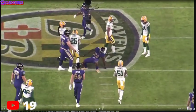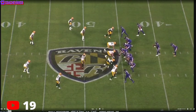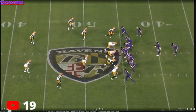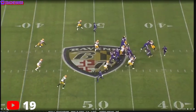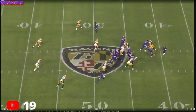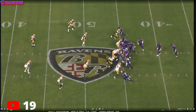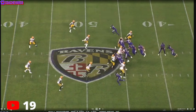Again, O-line ain't play bad. They ain't play great, though. But they ain't play bad either. Now, this is power. Well, no, this counter. Let me see what Murray... Nah, that's power. That's straight downhill for Murray.